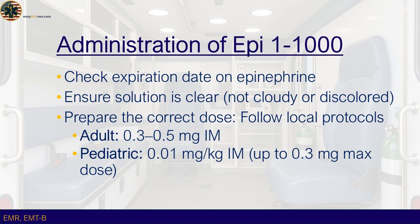Accurate dosing is essential and must follow your agency's local protocols. For adults, the typical intramuscular IM dose of 1:1,000 epinephrine is 0.3 mg. This is usually delivered into the outer thigh for rapid absorption. Pediatric dosing, however, is 0.15 mg. Always administer epinephrine intramuscularly, never intravenously, when treating anaphylaxis unless otherwise directed by medical control.